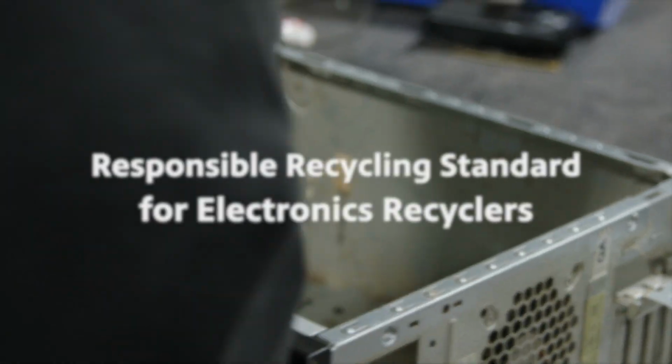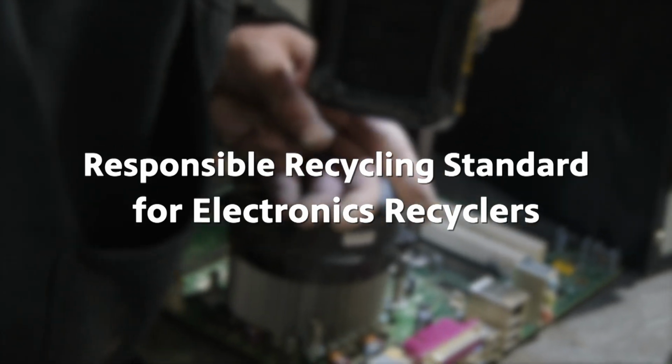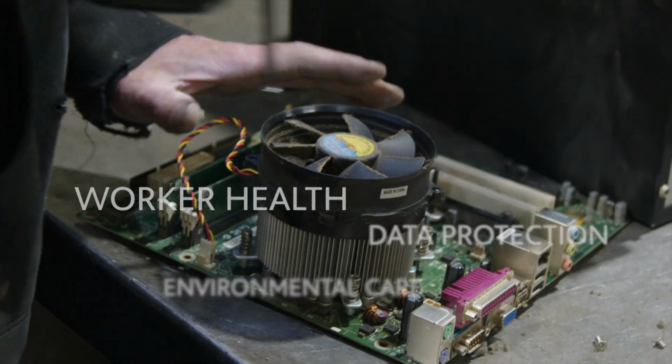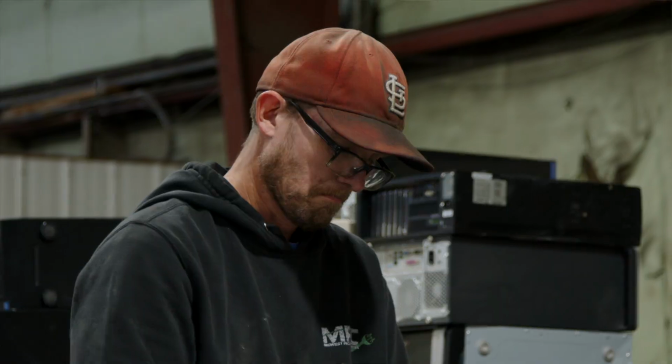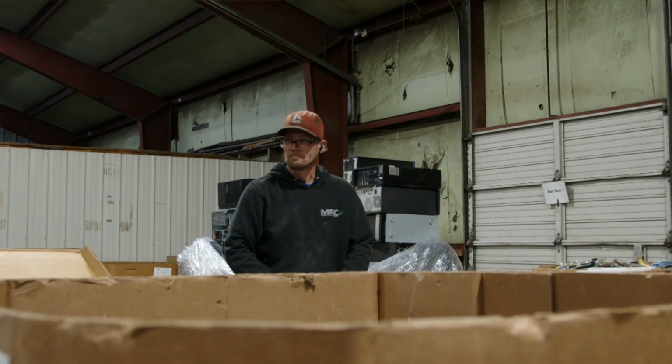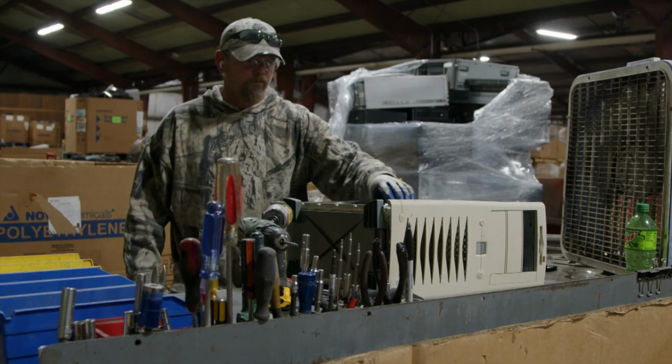That's where an R2 certification comes into play. Responsible Recycling Standard for Electronics Recyclers is an accreditation to ensure worker health, data protection, and environmental care. MRC is also registered with the EPA and enforces environmental laws like the Clean Air and Water Acts.